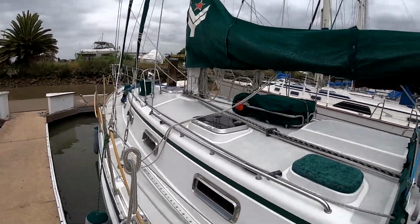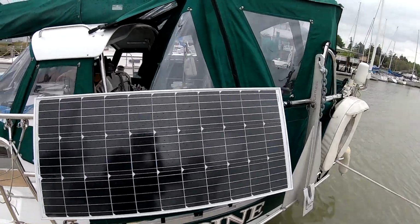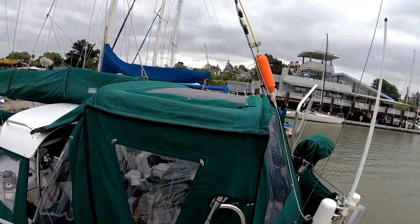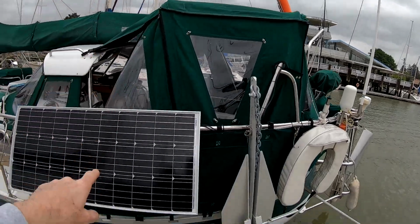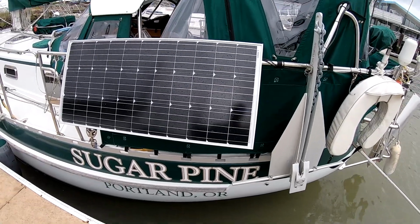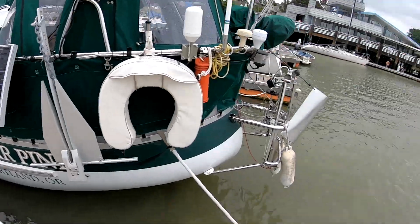But I'll brave the rain. So I added that solar panel. Chris sewed the frame into the dodger, so we have a 160 watt solar panel up on the bimini, and then I just replaced some 85 watts that were much bigger with these 100 watters. So we have a bit of solar, maybe not as much as I'd like.